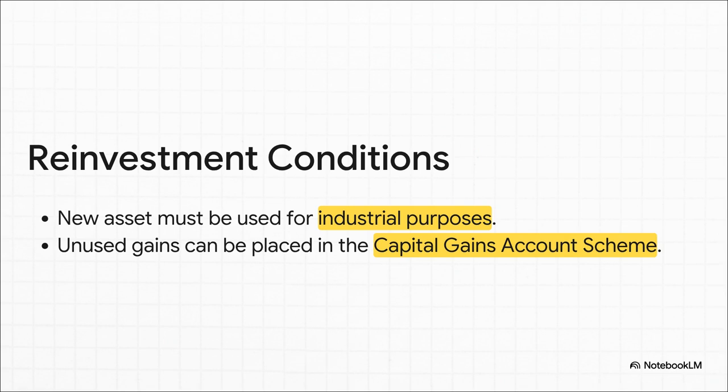But what if you get the compensation money, but you haven't found the perfect new spot before your tax return is due? Are you just out of luck? No. That's where something called the Capital Gains Account Scheme, or CGAS, becomes your best friend. It's basically a government-approved parking spot for your money. You deposit the funds there, which signals your intent to reinvest, and it keeps your tax exemption safe.